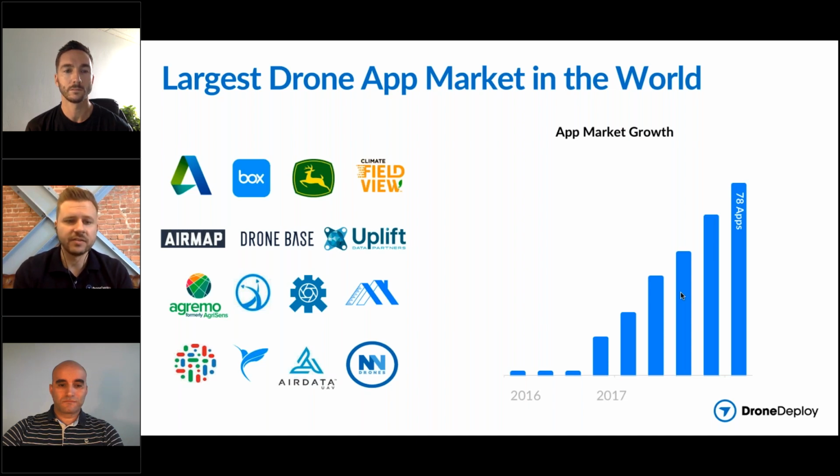And on the left side, you can see some of the integrations there. So, for other industries, we've got Autodesk for construction and Box. Of course, we've got My John Deere. You see the Deere logo there. Climate FieldView, that's a very interesting integration that's upcoming. Our team is currently at work with the Climate team right now, building that out. So you'll be able to get drone data into Climate. AirMap will allow you to get contextual airspace information.